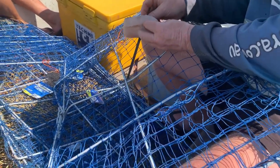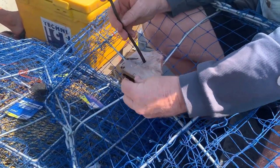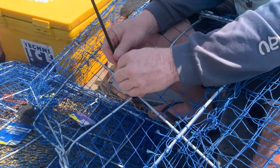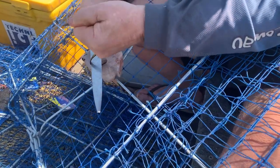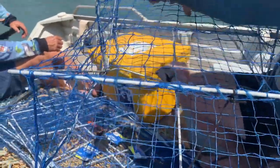Our plan was to throw all the crab pots in suitable locations before the tides come in, and Rob and I started chopping the baits and tying them onto the crab pots. For the baits, we used barramundi fish fillets, which were caught by Rob last week. He also told me that barra fillets are good baits to attract mud crabs.